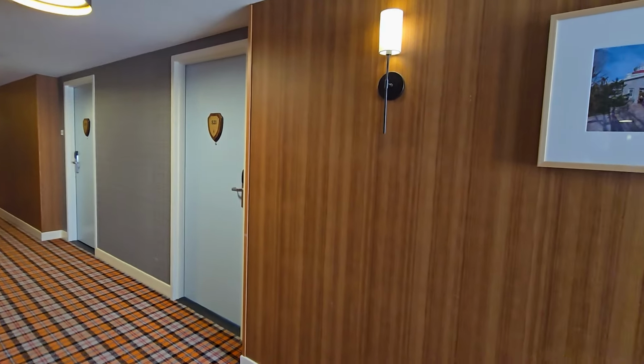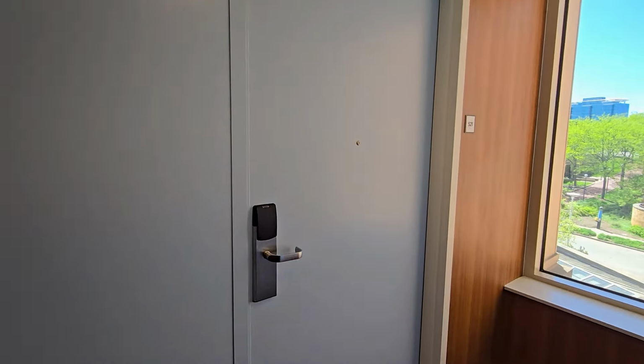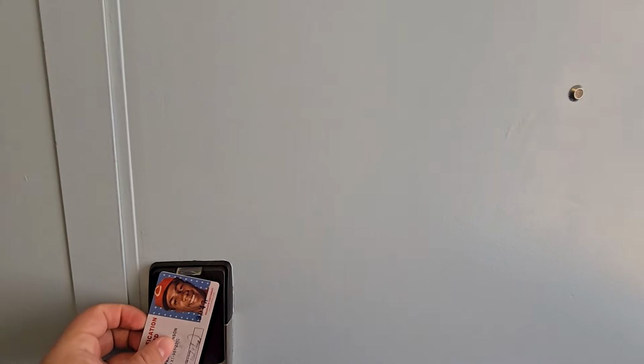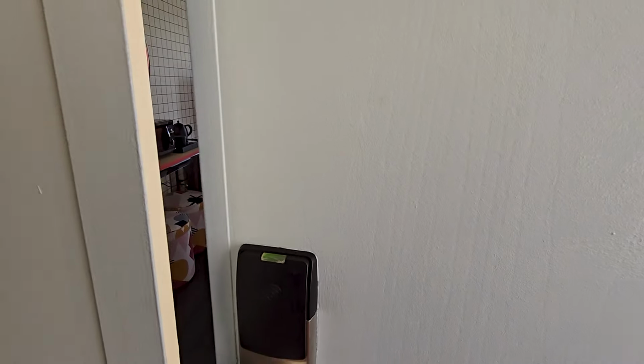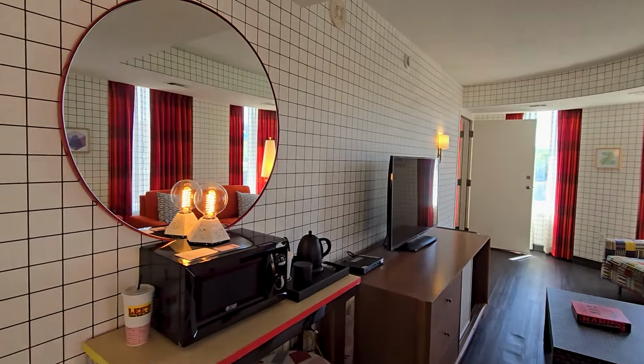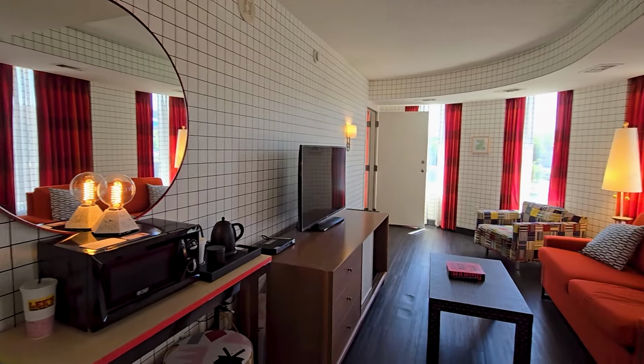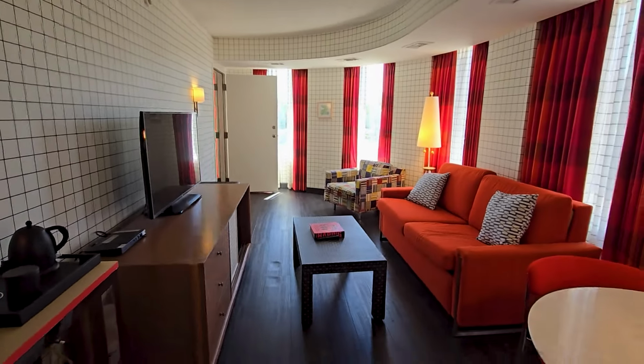That's the single door to the bedroom. And then also here is 521 as well. And this way goes into the living room area. Sorry about the noise there. This is our living room here.